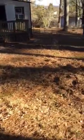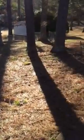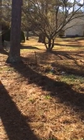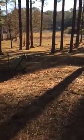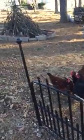So here's the backyard. Right now it's just all brown. And over here we had a little garden, but right now it's just two blueberry or raspberry bushes, I forget which, next to the little gnome. And now I'm walking over to a little gate here. As you can see, it's a small gate, and that's where they jump over all the time.